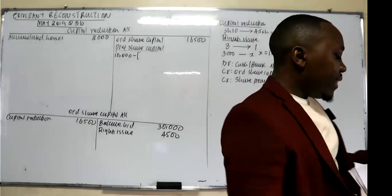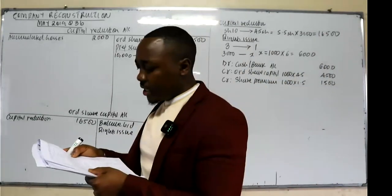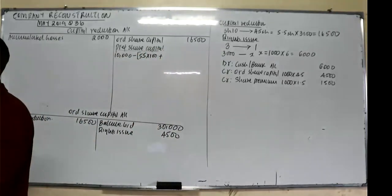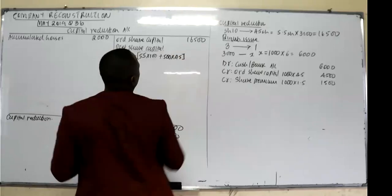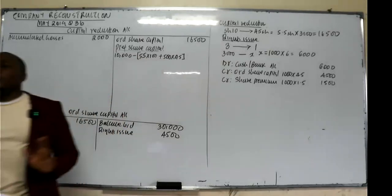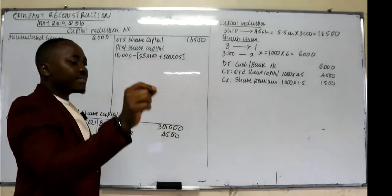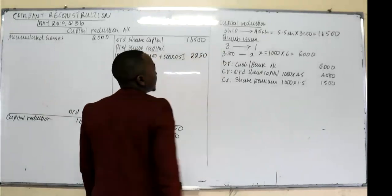So I told you number 2: the existing preference shares are to be exchanged for a new issue of 55,000 15% preference shares of 100 each. So they were given 55,000 preference shares at 100, plus 500,000 equity shares of 4.5. Then they were given 500 shares each at 4.5. So first of all, let's get the exchange. We take 55 times 100, plus 500 times 4.5. So that means they were given a value of how much? 77.50. Now that means in exchange for 10,000, they received 77.50. So how much did they sacrifice? They sacrificed an amount of 22.50. Correct.